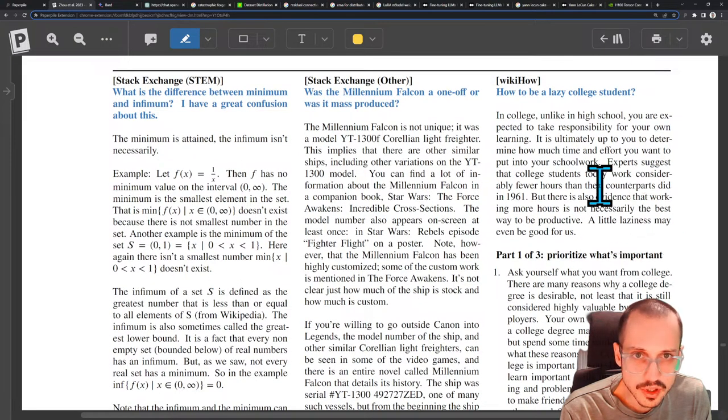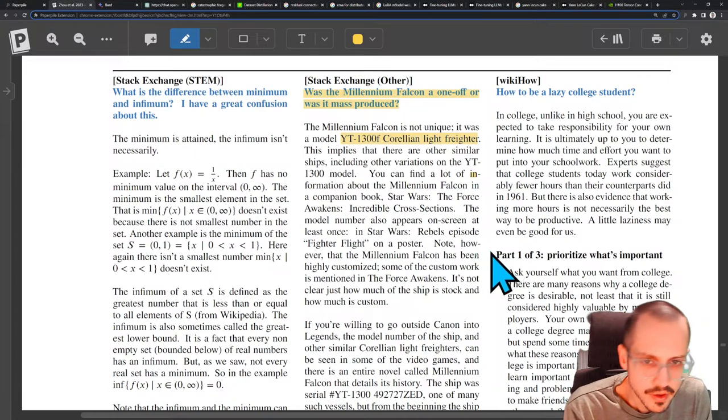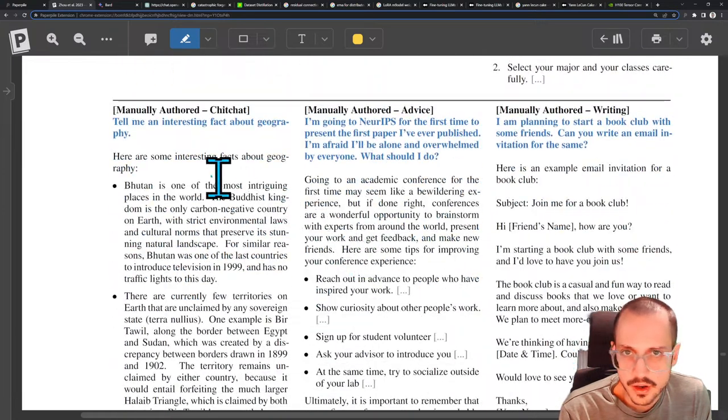More examples. Was the Millennium Falcon a one-off or was it mass-produced? This is correct. It's a freighter. Tell me an interesting fact about geography.